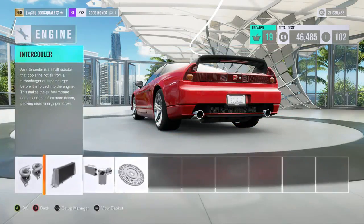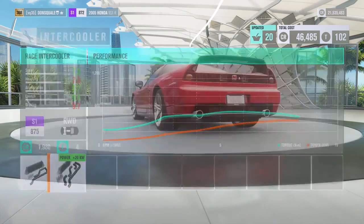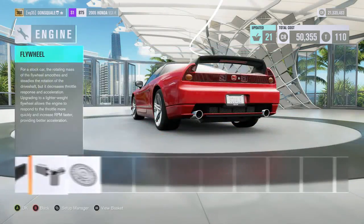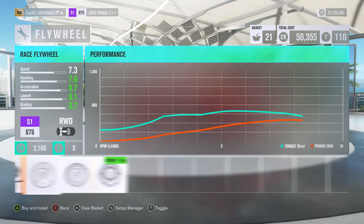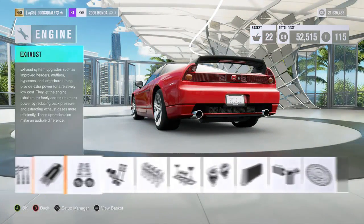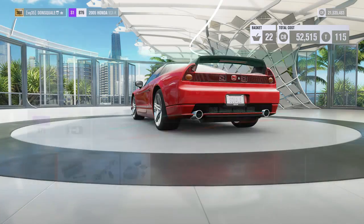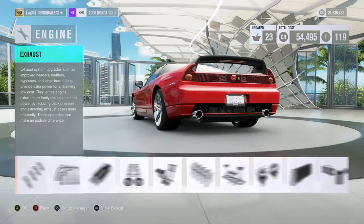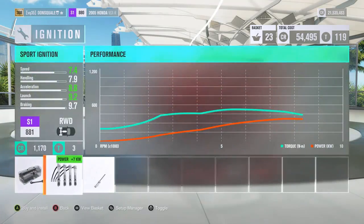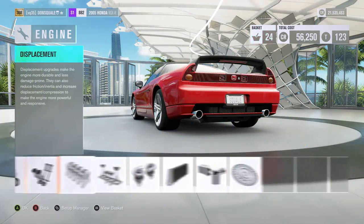Let's see. Obviously, turbo's getting upgraded. Intercooler, most definitely. Oil and cooling, why not? And the flywheel. Now, as you can see, 876 is where we're sitting. So I think we're going to fully build everything out, leaving out probably cams and displacement. Oh, we already did that. So let's go ahead, do the exhaust on here.